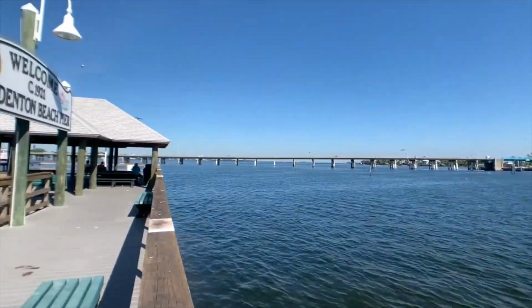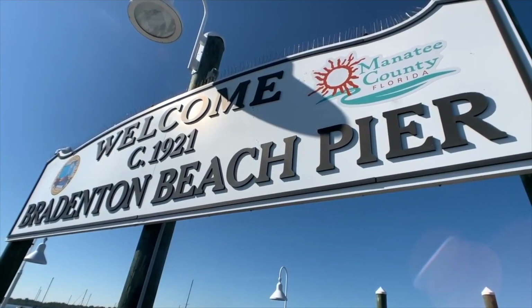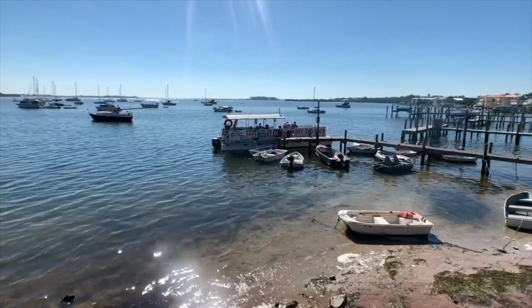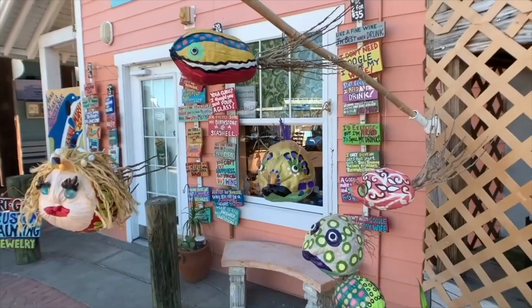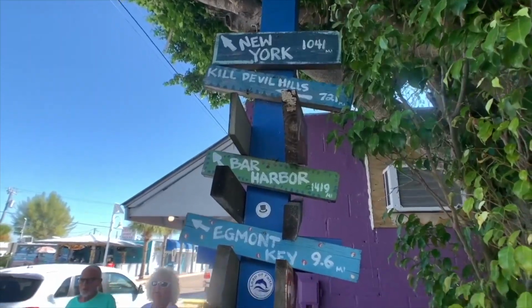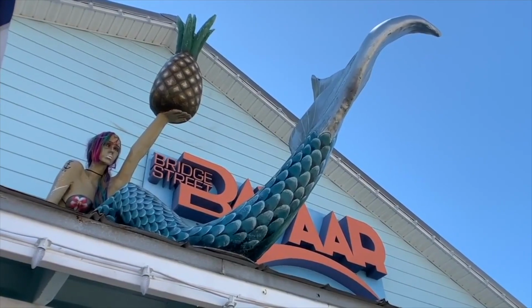The historic Bridge Street Pier in Bradenton Beach is a former bridge that back in the early days functioned as the only means to access the island. Anna Maria Oyster Bar can be found here, and along the street leading to the pier are plenty of shops and restaurants that will keep you busy for a good couple of hours.